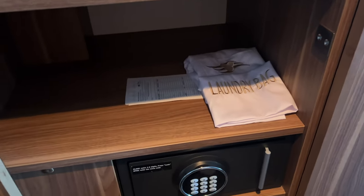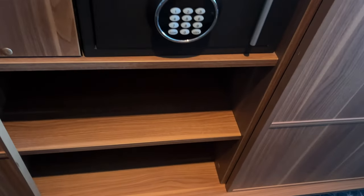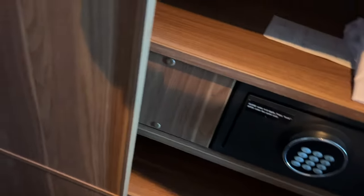Then we have cubby holes. Again, these are super deep, loads and loads of space. So we'll put our packing cubes in there. We've got a laundry bag. That laundry bag is really cute, actually. And a safe. More cubby space. All right. We're going to slide our door, and we slide our other door.